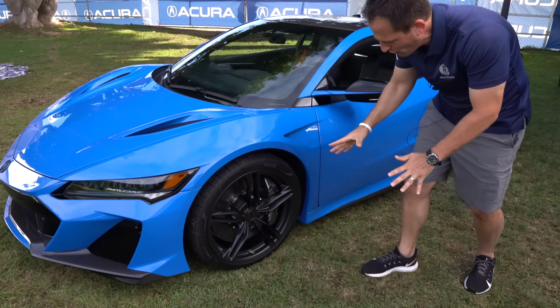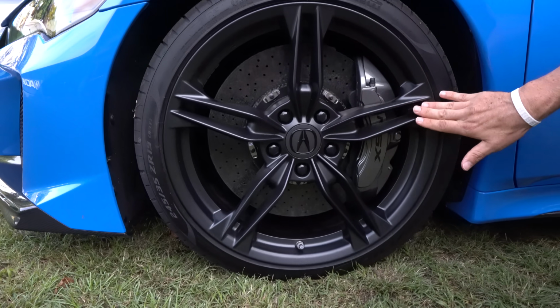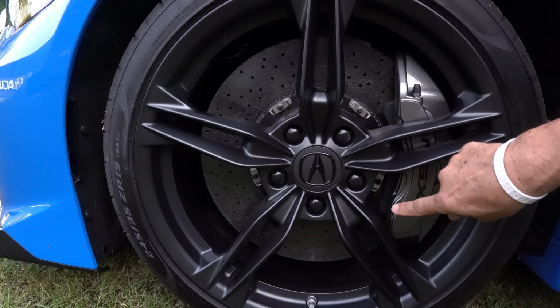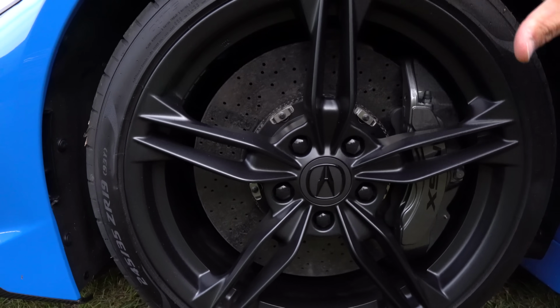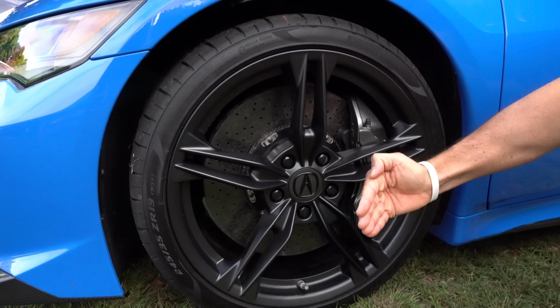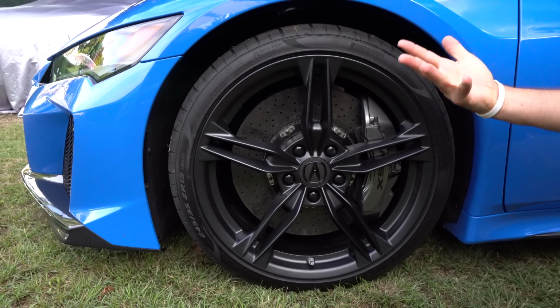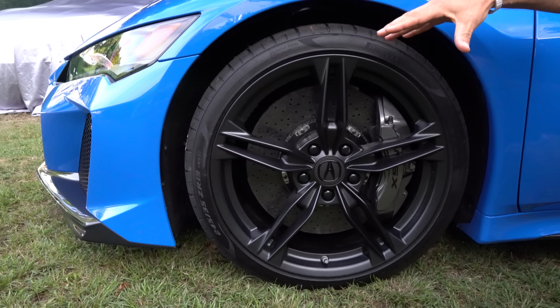What do we got? All new wheels on this Type S NSX. Look at this satin black finish. Love the split spoke design. Really pops nicely with the Long Beach Blue Pearl. This is a 19-inch wheel up front, 245 on the width, 35 series sidewall. Of course, we're gonna get that super handling all-wheel drive from the 2 electric motors.